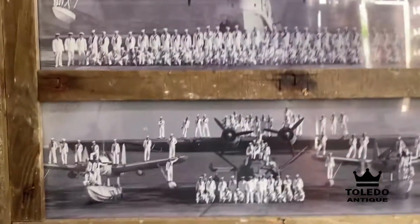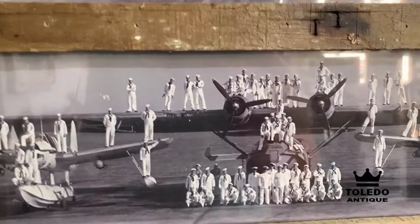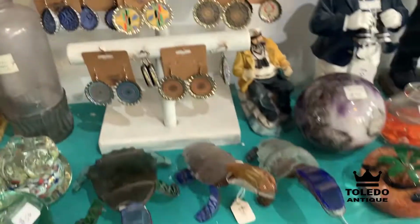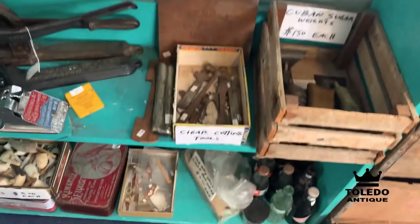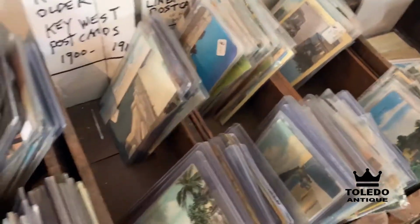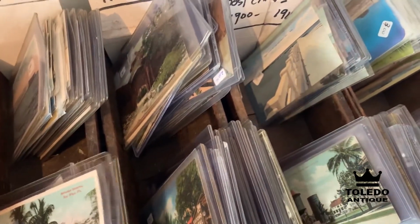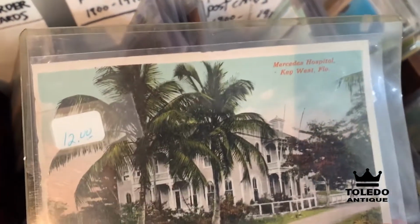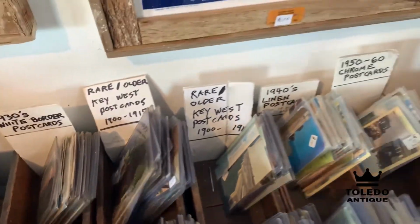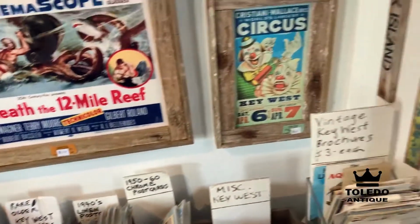Ooh, I wonder if this is Pan Am. I think Pan American Airlines was founded in Key West, so that's kind of cool. It's a nice little postcard collection here. Probably a lot of it related to Key West. See, that's an old hospital building here. This is so interesting. What do you think, Ellie?